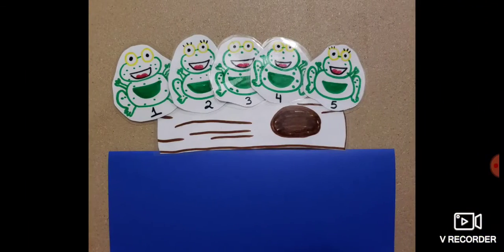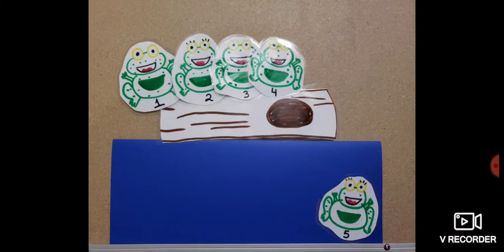The next song, you guys know this one, is Five Little Speckled Frogs. Are you ready? Five green and speckled frogs sat on a speckled log, eating the most delicious bugs. Yum, yum. One jumped into the pool where it was nice and cool. Now there is four green speckled frogs. Glub, glub. Look at the numbers up on the log.